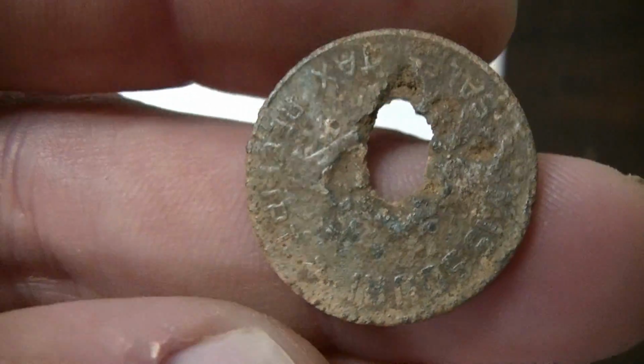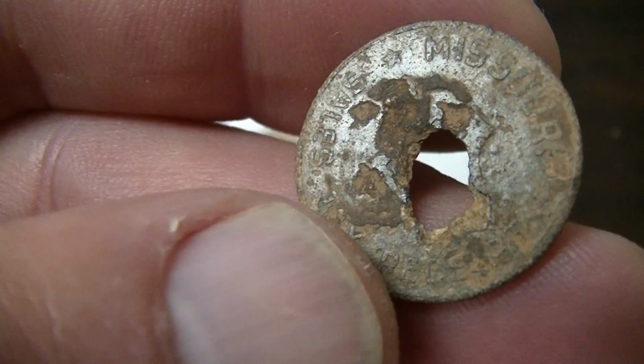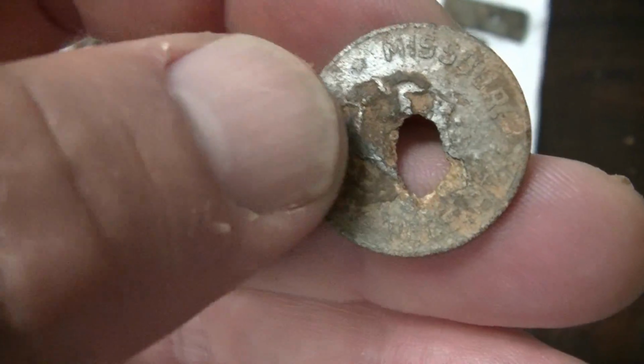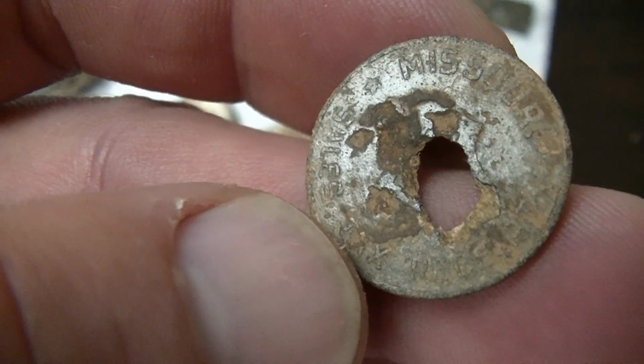This is a 1 mil Missouri sales tax token. Missouri tax receipt. And even though the 1 is eaten up inside, you know it's a 1 because on the 5 mils they're out to the side, and there's nothing out to the side there. So it's a 1 mil, even though it's chewed up bad.